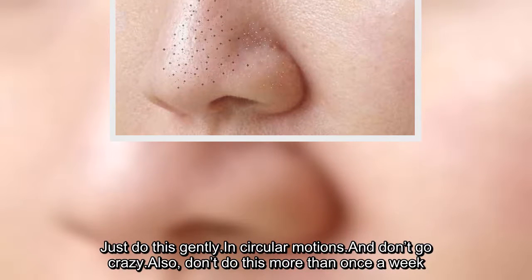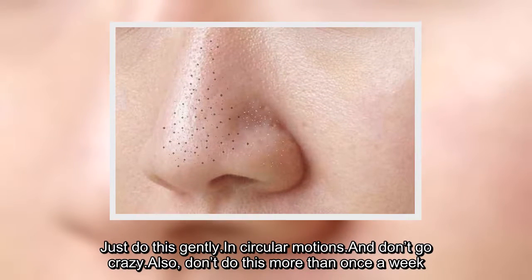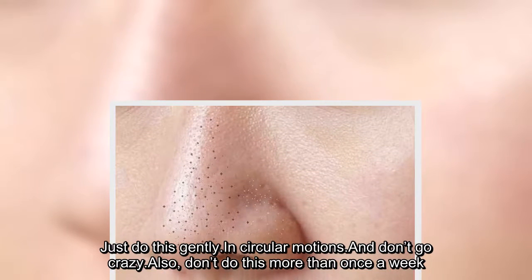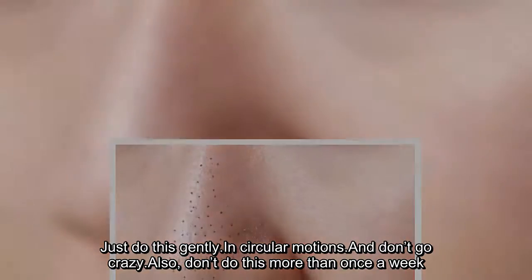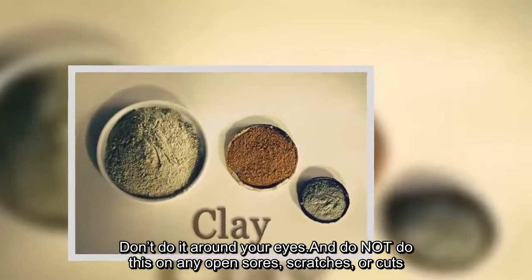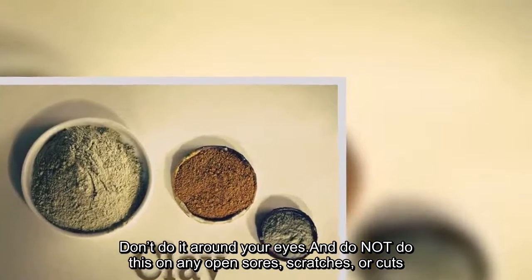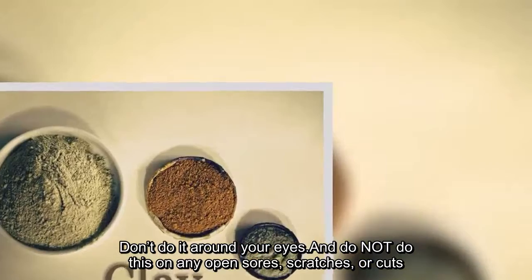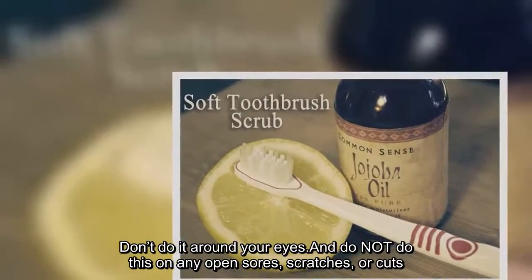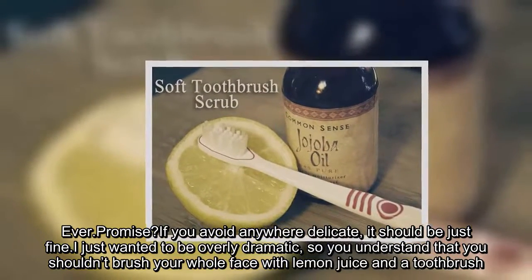Just do this gently, in circular motions, and don't go crazy. Also, don't do this more than once a week. Don't do it around your eyes. And do not do this on any open sores, scratches, or cuts. Ever. Promise if you avoid anywhere delicate, it should be just fine.